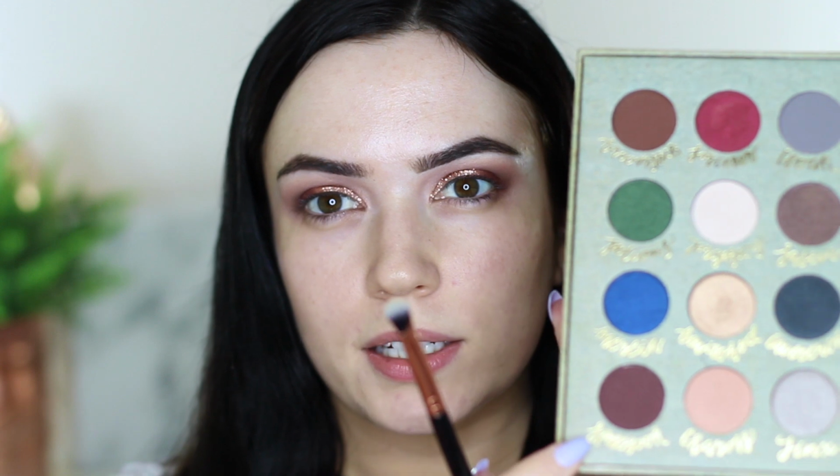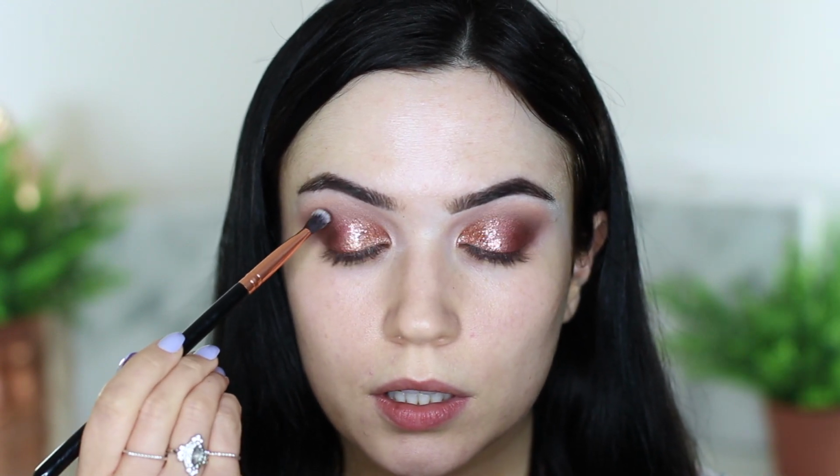This palette, the Storybook palette. Right here, it's like a dark purple. Use this to darken up this outer edge a bit more. Just gonna pat it in, my clean blending brush, and soften it out.